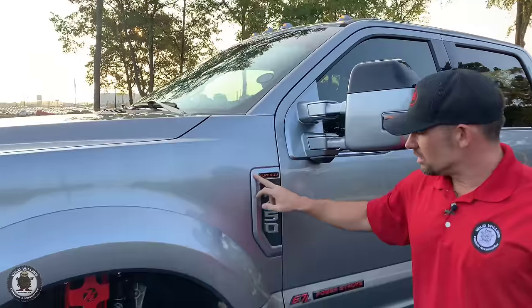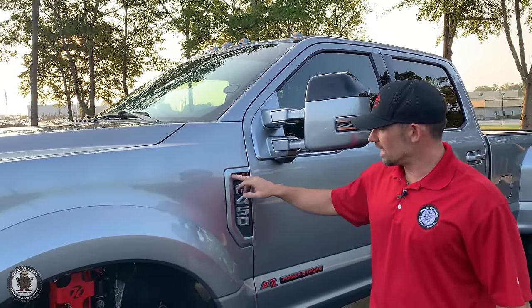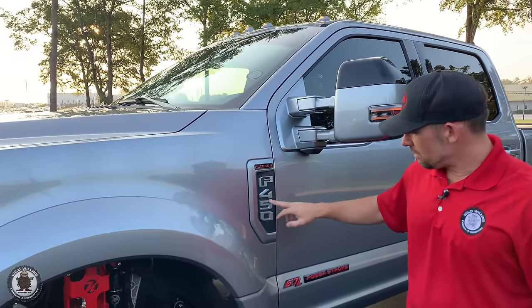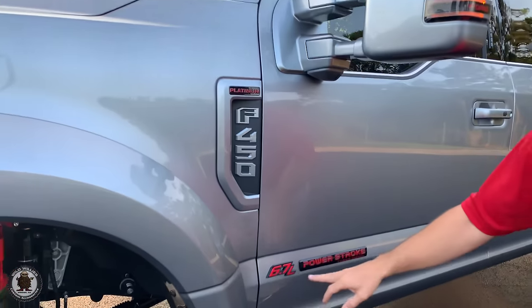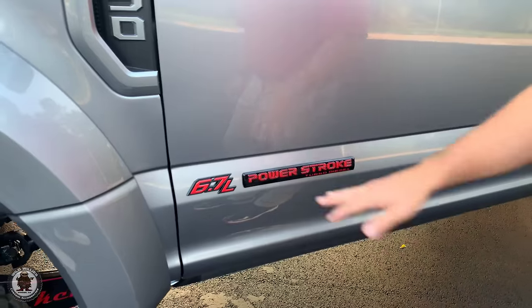On the side badge, this as well is typically chrome. We did that body color, got the Tampa Bay red in the Platinum. That's also typically black in the chrome bezel. Did that body color, and check this out, I love this too. The 6.7 Power Stroke diesel, Tampa Bay red and black, truly just sets it off.